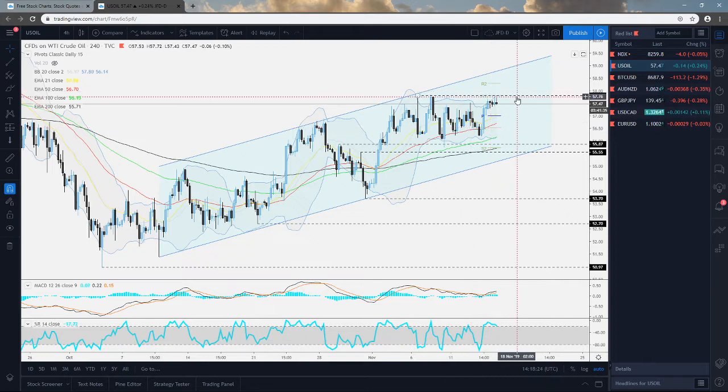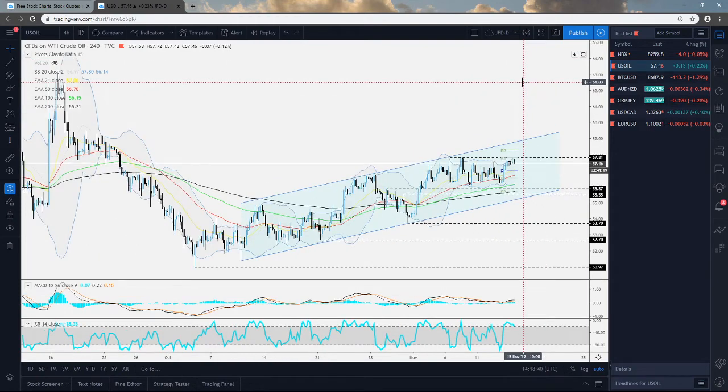It is approaching its key barrier here. This is the barrier for those who like to be a little bit more on the cautious side. So if we get a push above the 57.80 zone, roughly around here, then this could open the path towards higher levels, because this would confirm a forthcoming higher high, and we could then aim for the upper bound of this rising channel.